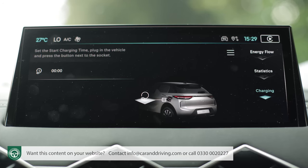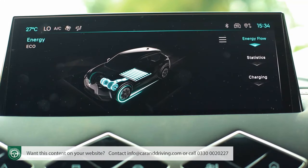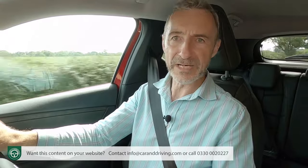Now, charging is one of the ownership areas that are covered by the energy section of this E-Tense model's central screen. The others are statistics, which covers graphical charge consumption and energy flow. That shows you the powertrain working in real time. With a fully replenished battery, up to 250 miles of WLTP rated driving range is possible, although in our experience around 220 miles is rather more realistic.